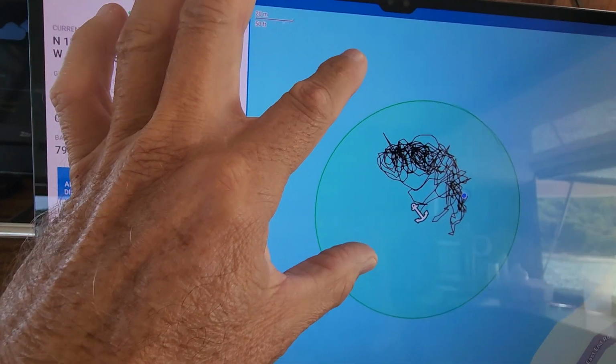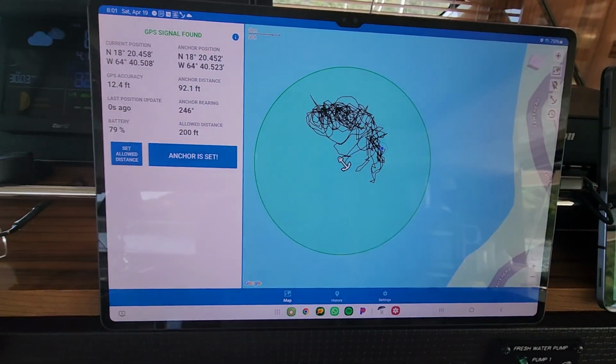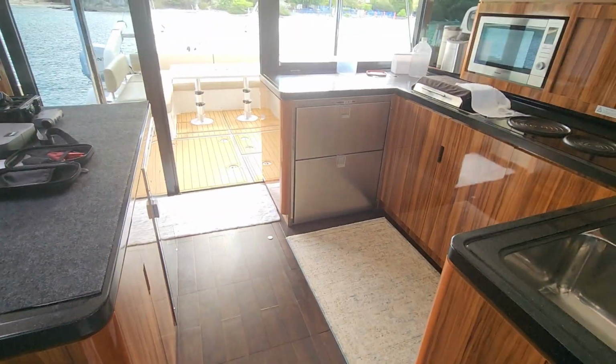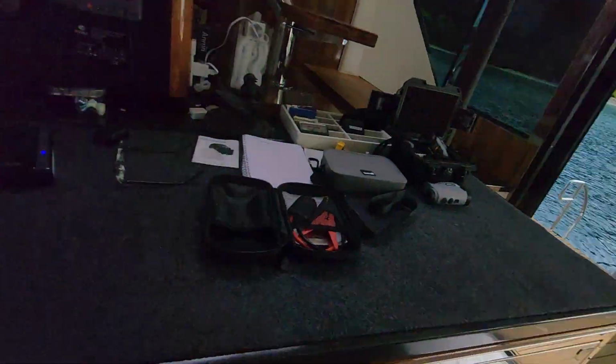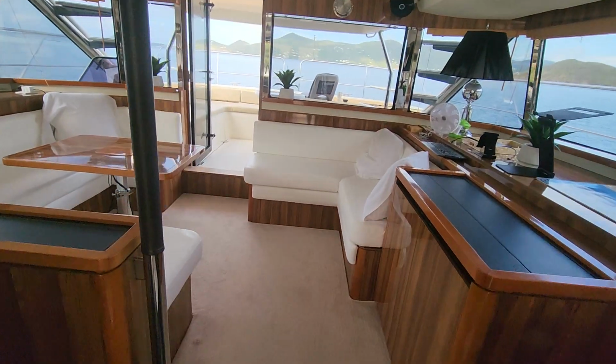And it's super easy for me just to walk by and glance at it and see where I am in the circle and that everything's good. Of course, I got my jazz music playing this morning. Galley. And my main salon area.